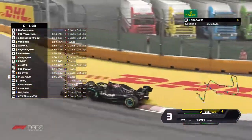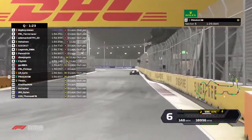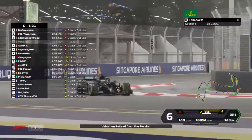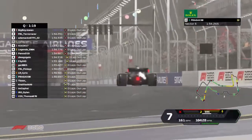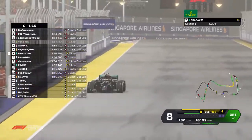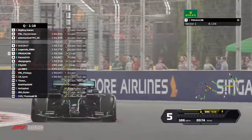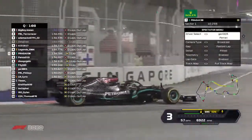A lot of people have made mistakes on their laps, as everybody is basically out. Maybe this is why Praga and Felix want to get their laps done as soon as possible, as Verhanen retires on track. Hopefully that doesn't affect anyone. However, Praga beats his teammate, goes 7th with a 34.7, so very good lap time indeed from the Mercedes drivers there.